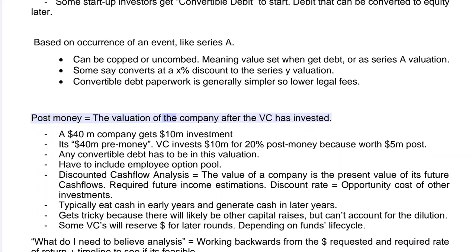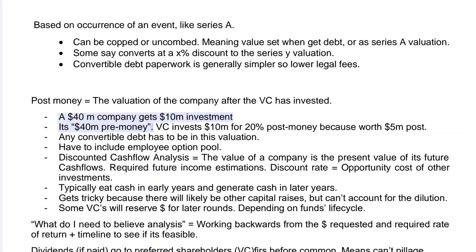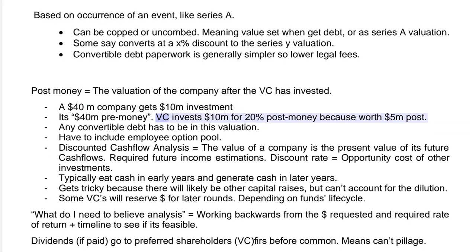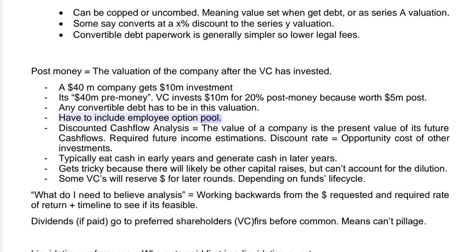Post-money is the valuation of the company after the VC has invested. A $40 million company gets a $10 million investment, so it's $40 million pre-money. The VC invests $10 million for 20% because we're at $50 million post-money. Any convertible debt has to be in this valuation. You also have to include the employee option pool.